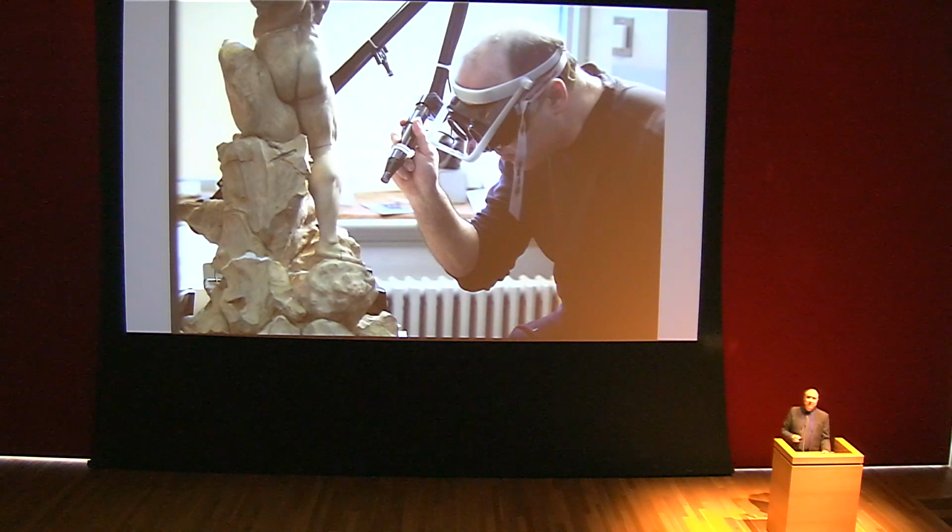Here I'm using a tool that has come into more and more use in conservation studios. It's a laser that's used for cleaning surfaces of three-dimensional objects, often in marble sculpture where it does a tremendous job, and also with terracotta. It's called an Nd:YAG laser, and it's not too dissimilar from lasers that are used to remove tattoos, actually. Conservation's not a huge field, so we have to borrow tools from wherever we can find them.